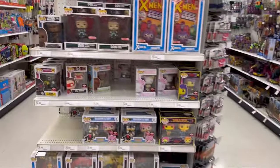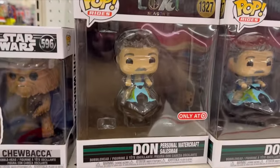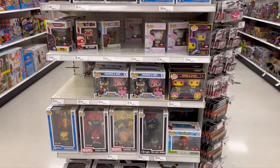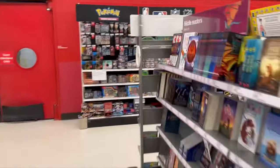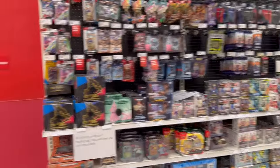All right, walking around, we did find our Target Con end cap. We have all our normal Funko Pops. This is the first time I've seen Don with his watercraft. Look at that jet ski. First time I've seen that, and that's kind of cool. We're gonna slide over to the collector spot now and just see what's going on. I don't have the highest of hopes, but I've been proved wrong so far today. This is probably going to be my biggest haul in a long time. All the stuff I got today.